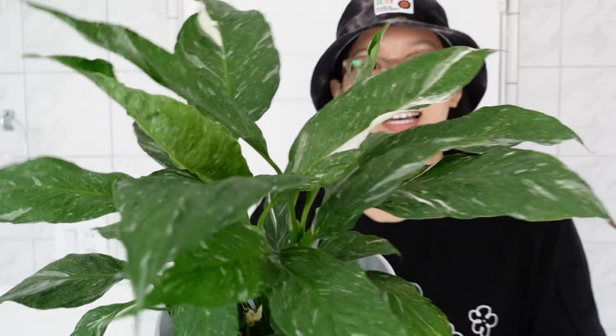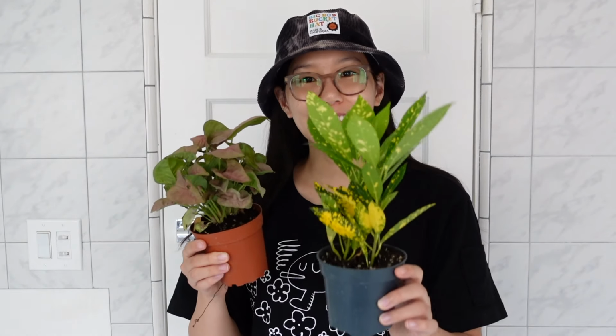Do you like the chunks of white as much as I do? Just say you like it. I got these two plants from Rooted, and you've already seen their bigger versions. This is the gold dust plant, and this is the pink Syngonium, though I do think this pink Syngonium is a lot pinker and richer in color.